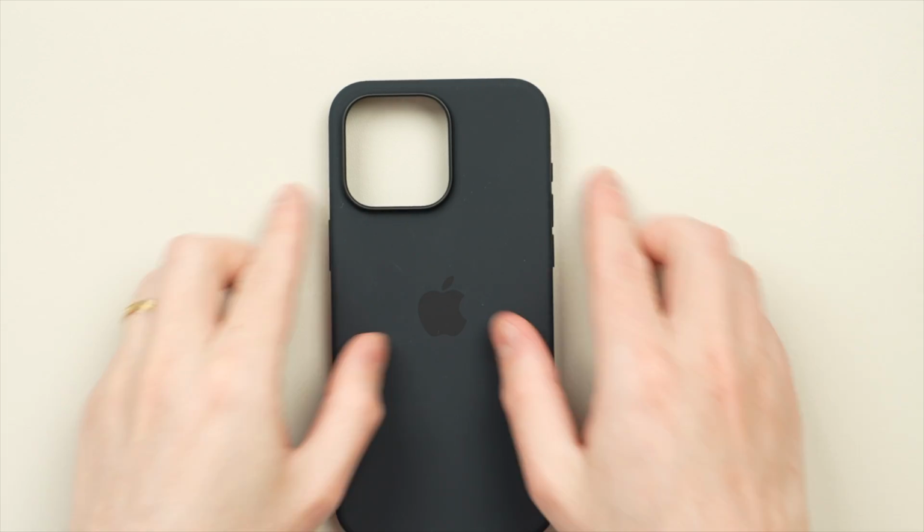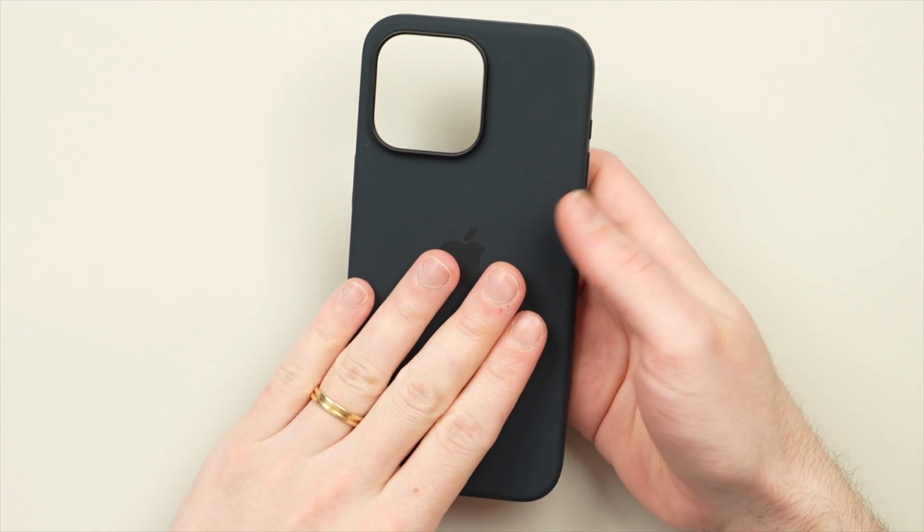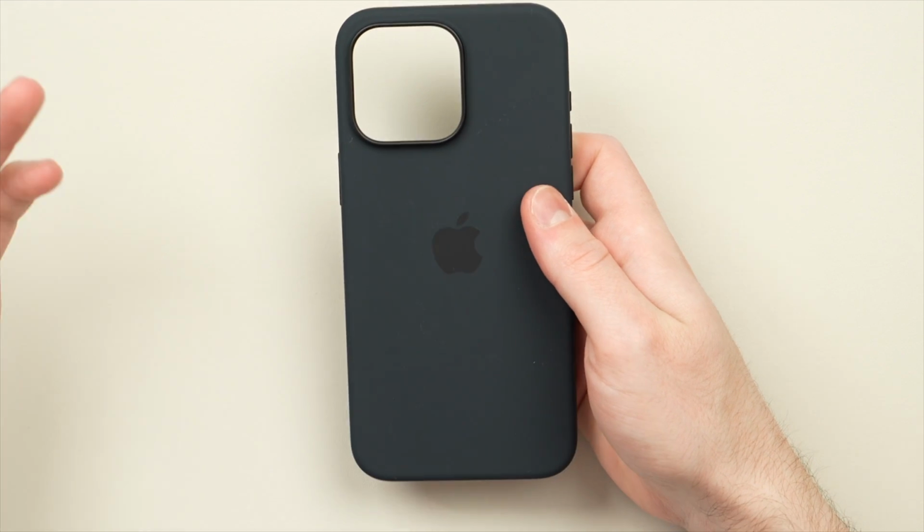So let's talk about which case is best for who. Well, the silicone case, I think, is perfect for those with an active lifestyle who often go for workouts because of how easy it is to clean. You get that nice grippy material, so it's not going to fall out of your hands. In fact, it may even be good for kids for that similar reason.